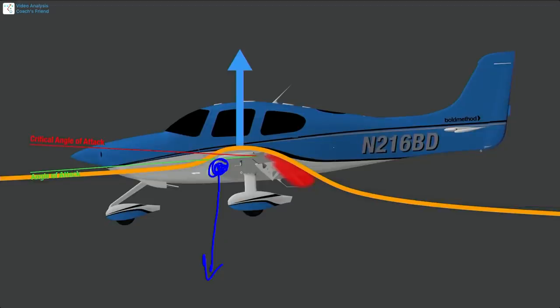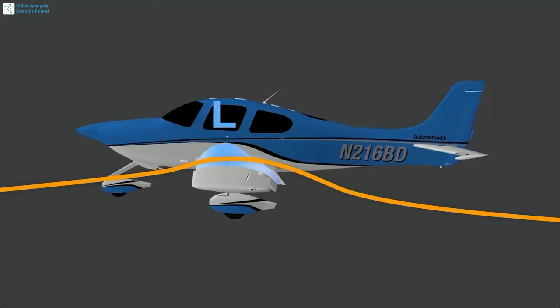Okay, and so what you can see is as we bring that nose down, going back to the telestrator here, you can see the angle of attack comes down and separation moves its way back to the back of the wing. Okay, so why does the airflow separate? Everybody loves aerodynamics, so let's take a look at that. It has to do with the pressure gradient. And so I'm going to start at the very beginning here.